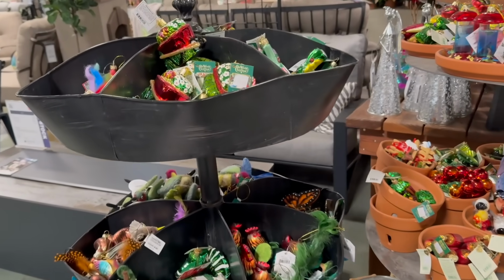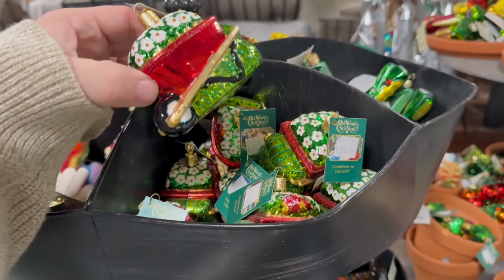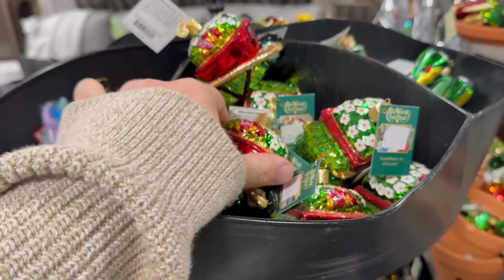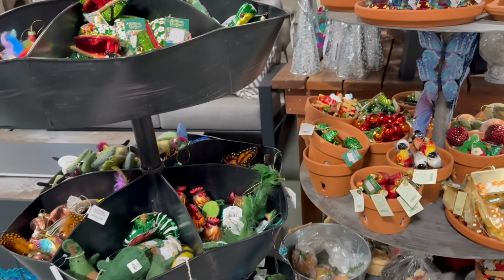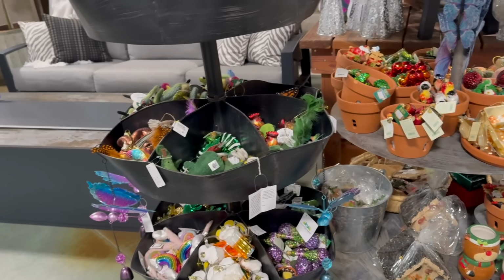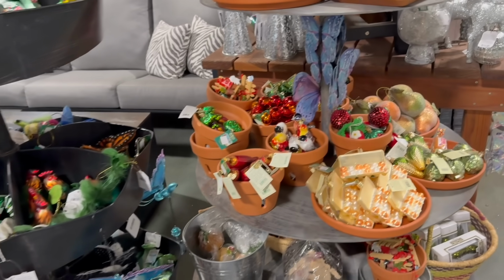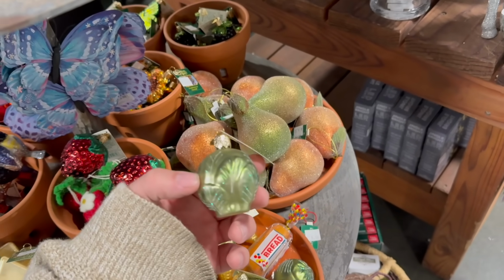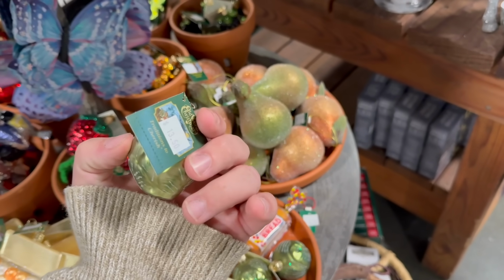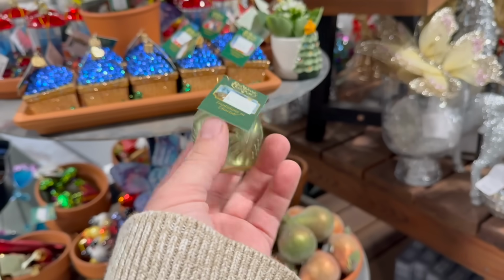Okay, I found the Christmas ornaments. We're going to grab a few of them. They're all the glass ones. I'm not gonna grab this one. This one's really pretty though. It's $21. I would like to find something bird related for Brent. And then I would like to find one for me also. I don't know why. I really, really like the Brussels sprout so much. $13.50. This one might be one that comes home with me.